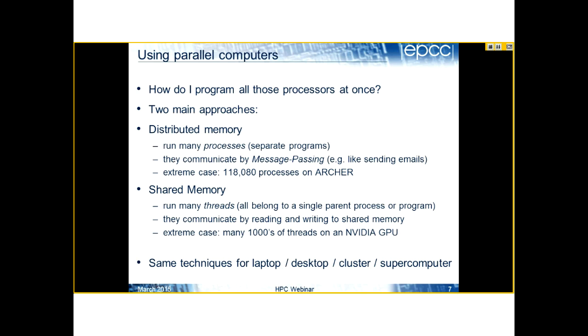But obviously, we want them to communicate with each other, to talk to each other. There's no point having 118,080 programs doing their own thing. And they communicate via something called message passing. Effectively, that's like every processor sending every other processor an email. It's a good analogy. These processors are working on their own, and when they want to talk to each other, they effectively send and receive emails. And that's called message passing.